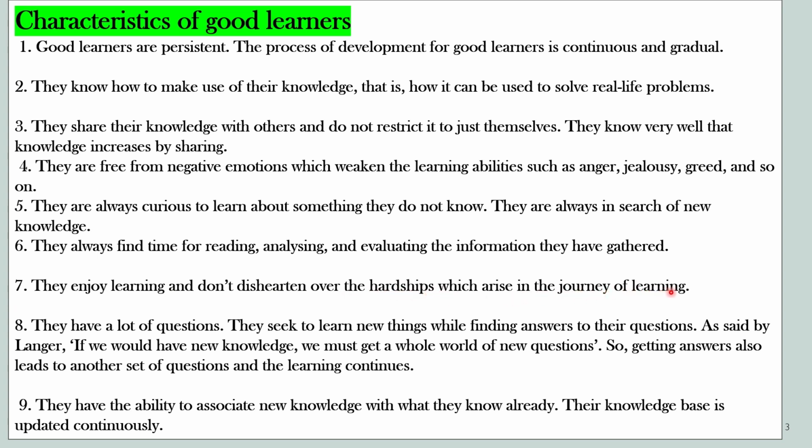See, in our life, we have to face so many barriers. So, how to overcome them, we get it through learning. And eighth point, they have a lot of questions. They seek to learn new things while finding answers to their questions. As said by Langer, if we have new knowledge, we must get a whole world of new questions. So, getting answers also leads to another set of questions and learning continues.